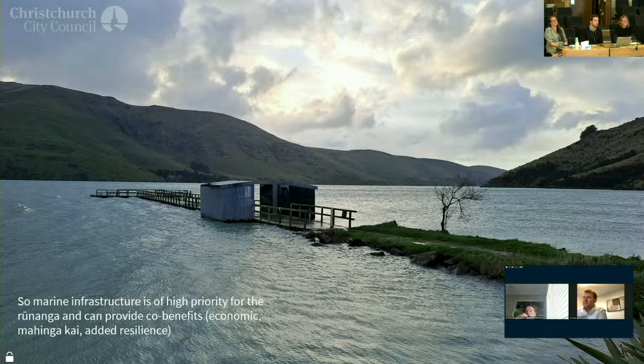So as a potential useful lifeline asset, you can see why this is of concern, because if the road's out and this is underwater, for example, that community can feel quite disconnected. So through our work, we're obviously also developing an adaptation pathway for this wharf, and the panel's recommendation for that wharf is to replace it with a new, more resilient structure, but I won't go into that now.